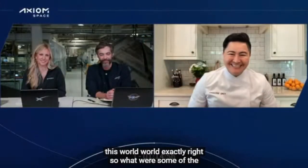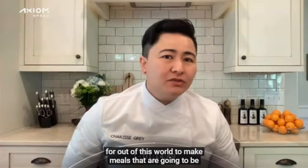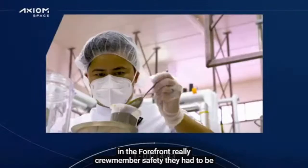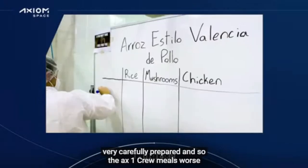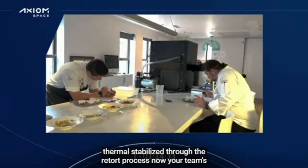Exactly right. So what were some of the challenges that you faced in trying to prepare those meals for out of this world? To make meals that are going to be traveling over 250 miles away, and putting crew member safety at the forefront, they had to be very carefully prepared. And so the AX1 crew meals were thermostabilized through the retort process.